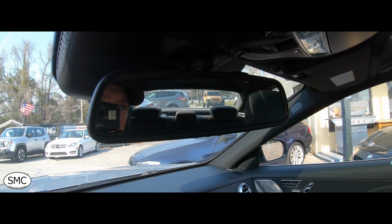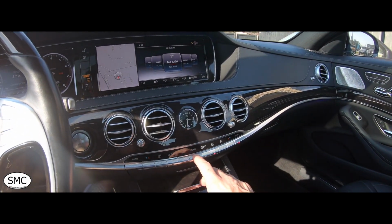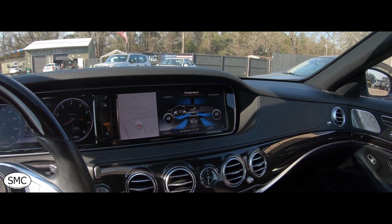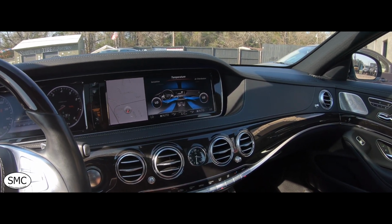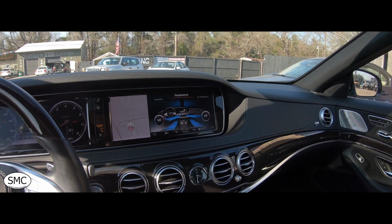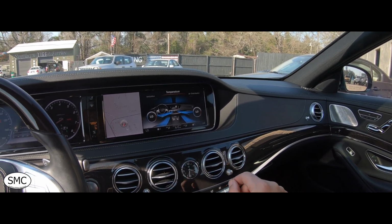I'm dropping down that rear visor. All right, here we go. Let's check this out for a minute. Menu. Very nice. Climate control on, AC on. We got it on auto. Just trying to cut the fans down a little bit, just because they're a bit loud at the moment. There we go. Now we got them dropped down.